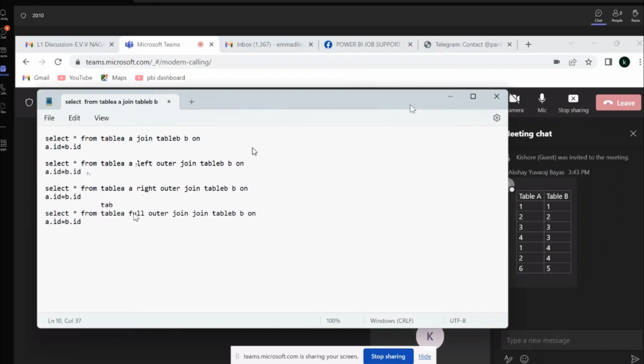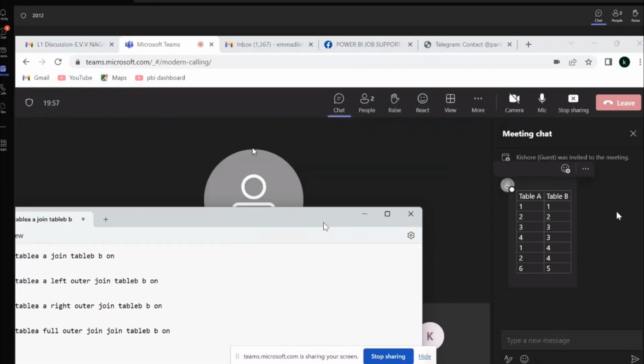So for inner join, what are the number of records? For 1, there is 1 record. For 2, there is 1 record. 3, we have 2 records. So 1, 2, 3, 4 records. 5, 6 records. 6, 7 records. 8 records. And for inner join, we'll be seeing 8 records.